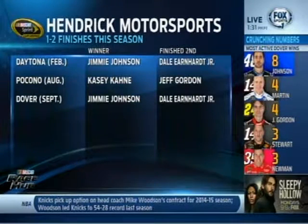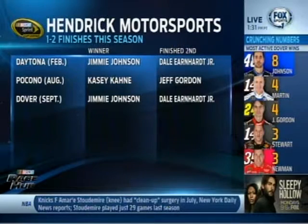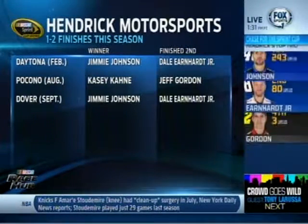Season opening, Daytona 500, Jimmy Johnson got his 2nd win of the Great American Race. Dale Jr. right behind him. Once again in August at Pocono, Casey Kane getting his 2nd win of the year. Jeff Gordon trying to run him down at the end of the race. And, of course, yesterday afternoon, Johnson in front of Jr. one more time. Larry, what's interesting about what happened yesterday at Dover, the fact that late in that race, Dale Jr. took 4 tires, Jimmy took 2, something that Chad Knaus actually worked on, a strategy that he played out Saturday in practice.